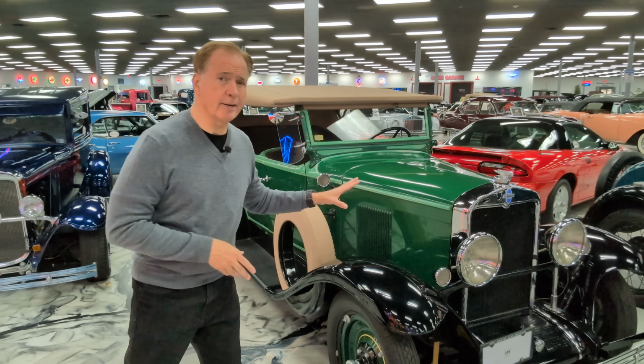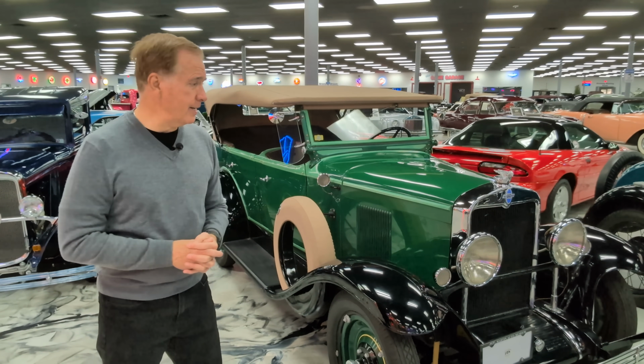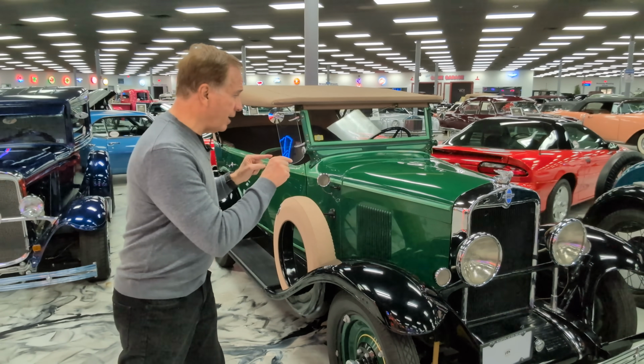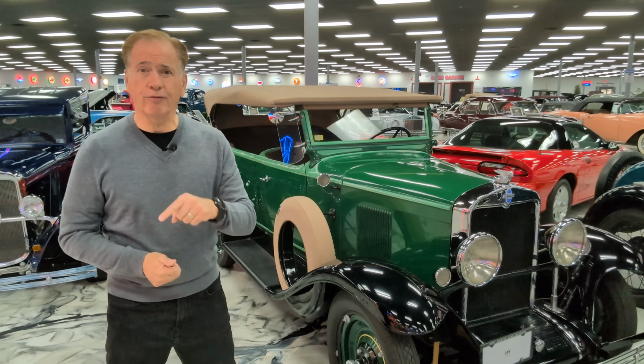Now, Chevrolet decided to stick with the 6-cylinder engine. In fact, they kept it for a really long time, all the way up into the 1960s. We'll talk more about that engine in just a moment. But it's important to point out that this car right here is what ramped up the game in performance in 1929 for Chevy versus Ford.